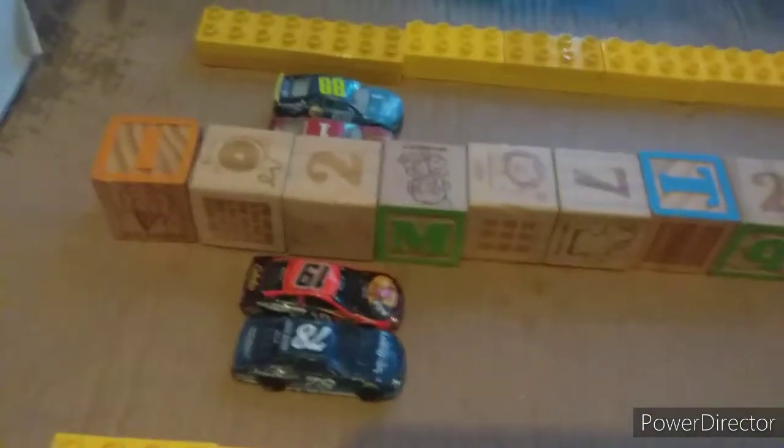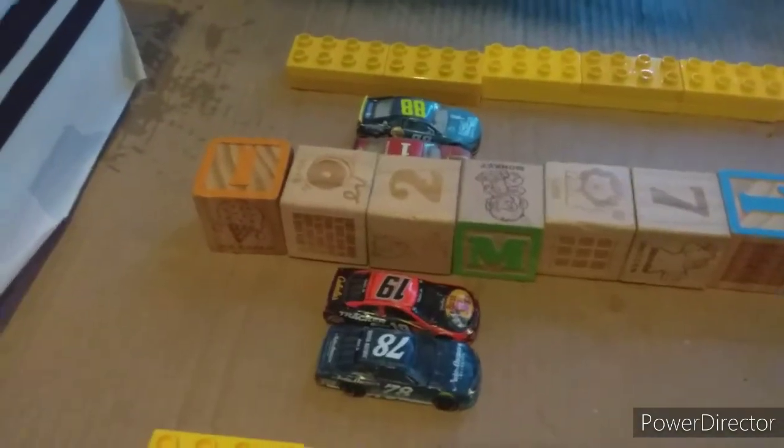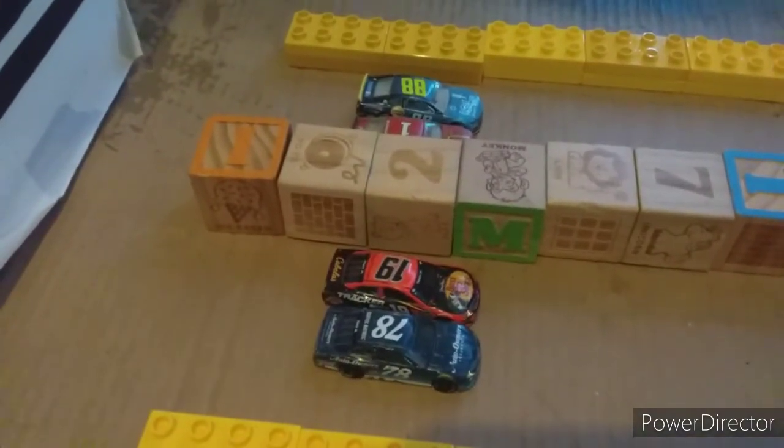Next, we have the four other drivers: the 78 of BJ McLeod, the 19 of Martin Truex Jr., the 1 of Kurt Busch, and the 88, the one and only Dale Earnhardt Jr.